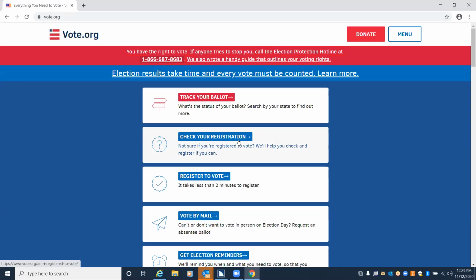So the next way we teach is tab navigation using the tab key, where we go to all of the tabbable elements on the screen. So that's a little bit faster. Everything you need to vote, vote.org. Visit list with 2 items. Donate link. Open menu button collapsed. To activate, press enter. Main region. We also wrote a handy guide that outlines your voting rights. Link. Election results take time and every vote must be counted. Learn. So that's some of the elements.